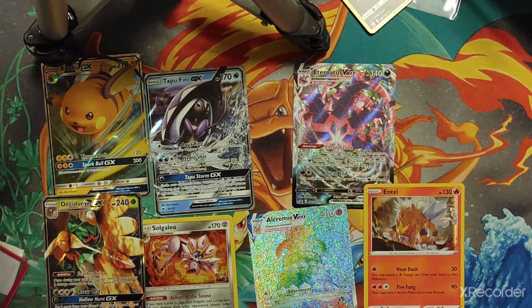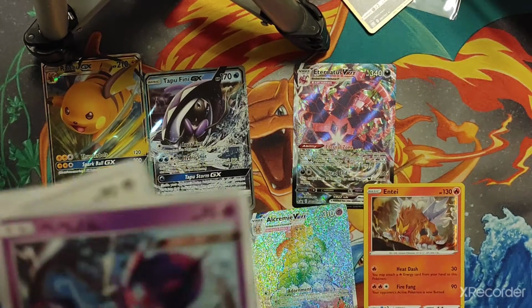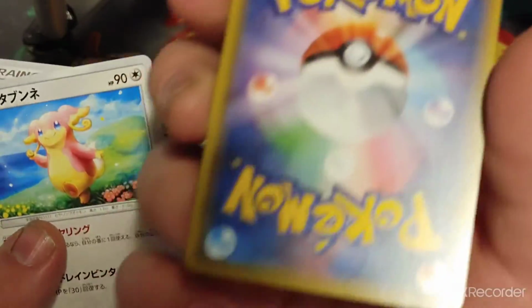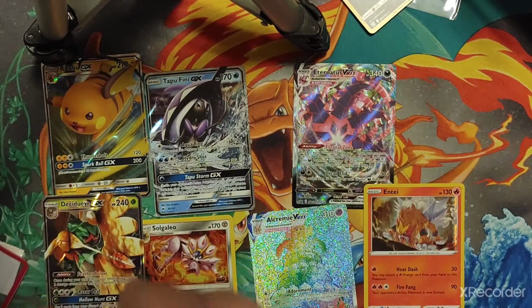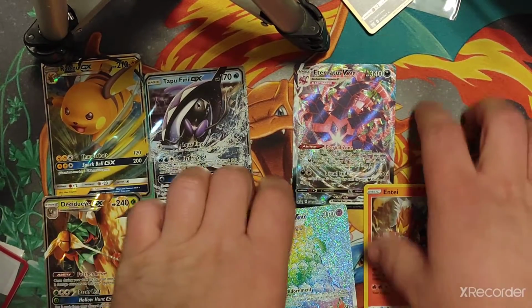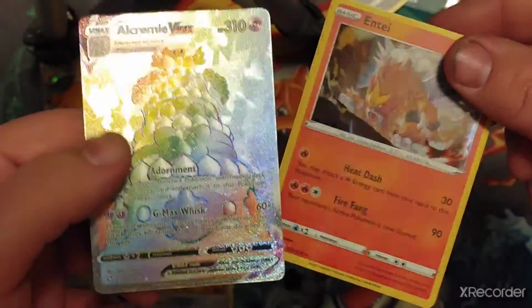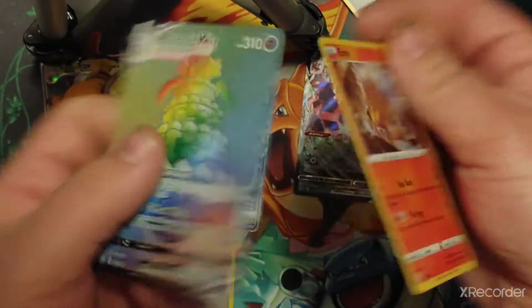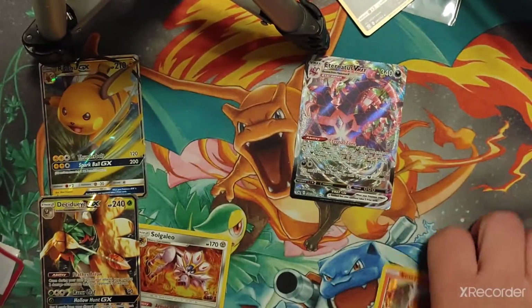A lot of trainers. I don't know which one is a rare or not. I think it was that one, which is honestly a pretty cool card. I wish I could read Japanese. I can't. I guess if I really tried, I could, but I would not assume so. So overall, I'm happy. These are probably my two favorite. They're just good-looking cards. That one's a little off, but other than that, it's good. And the Tapu Fini GX. I'm really excited about this. I actually got a good haul today, so I cannot complain.